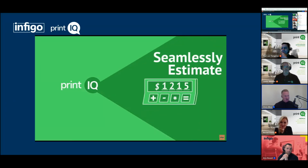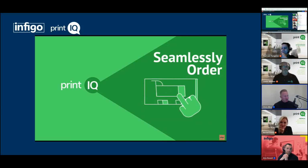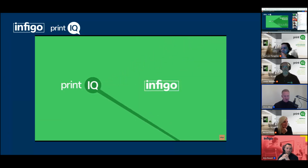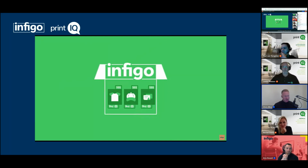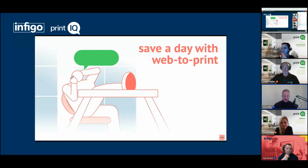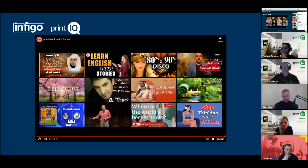But then as it goes up, it hits the ceiling. There's a light bulb moment. The light bulb crashes, and that light bulb moment is printIQ. printIQ is actually the solution to a lot of the problems. As you can see here, it's showing, before we got to the Infigo side, that printIQ will help with seamlessly estimating, ordering, and producing jobs quicker and faster.